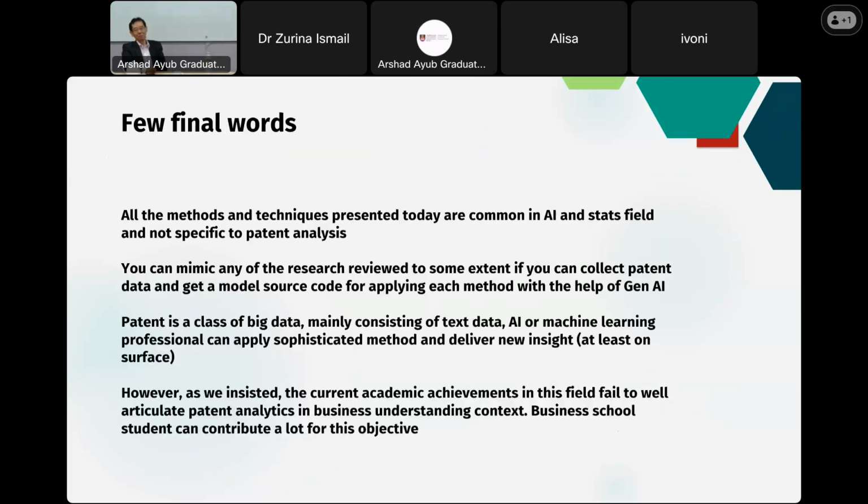Okay, some final words. I hope you have one or two takeaways from my lecture so far, but going back to some comments I made before moving into the main body, I want to say something more. First, all the methods and techniques presented today are very common. We are not arguing for or proposing some new technique, although we are trying to develop and propose something new.